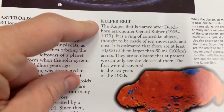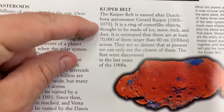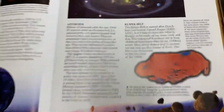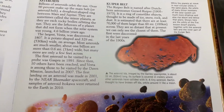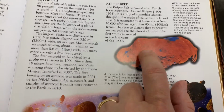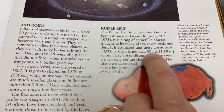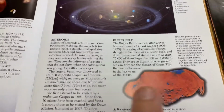Okay, here's that Kuiper belt. And it was named after the Dutch astronomer Gerard Kuiper. And it's a ring of comet-like objects thought to be made of ice, snow, rock, and dust. It is estimated that there are at least 70,000 of them larger than 60 miles across. I don't know if you've seen Star Wars or anything where you've seen a spaceship landing on a big rock. That's kind of what one of those pictures are, or in the cartoon or maybe the movies. One of these big, gigantic, comet-like objects or asteroids. Let's see. 60 miles is about halfway between Waco and Dallas or Fort Worth. It's about 60 miles if you get halfway, like from here to Itasca. That is a big rock in outer space.